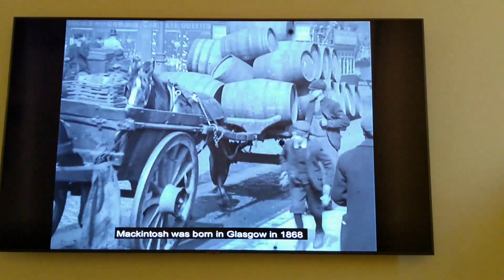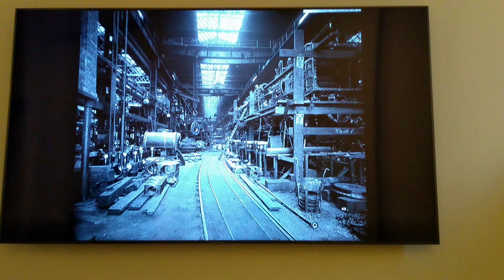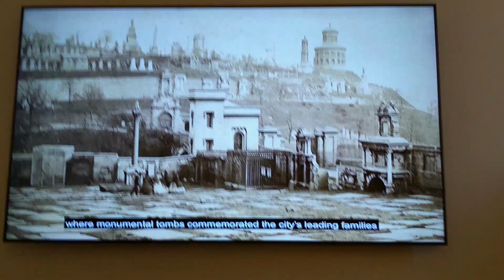Mackintosh was born in Glasgow in 1816. With its shipyards and engineering works, Victorian Glasgow was one of the great industrial cities of the world. Its wealth and dynamism were expressed in the ambitious architecture of its bustling streets. Mackintosh grew up in the East End. His childhood home was in the shadow of the necropolis, where monumental tombs commemorated the city's leading families.